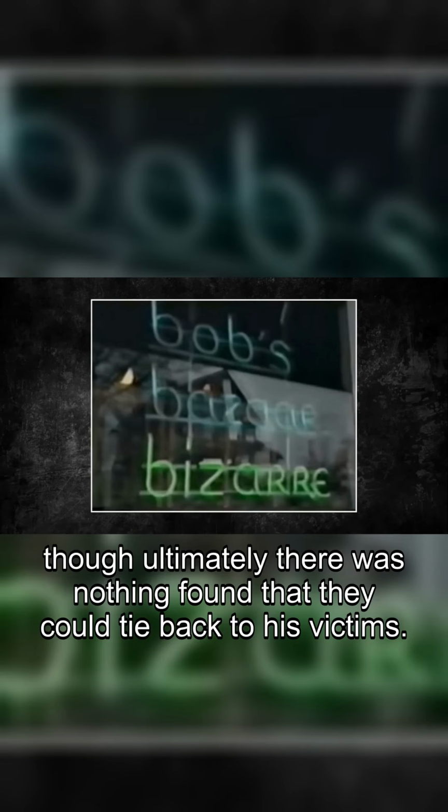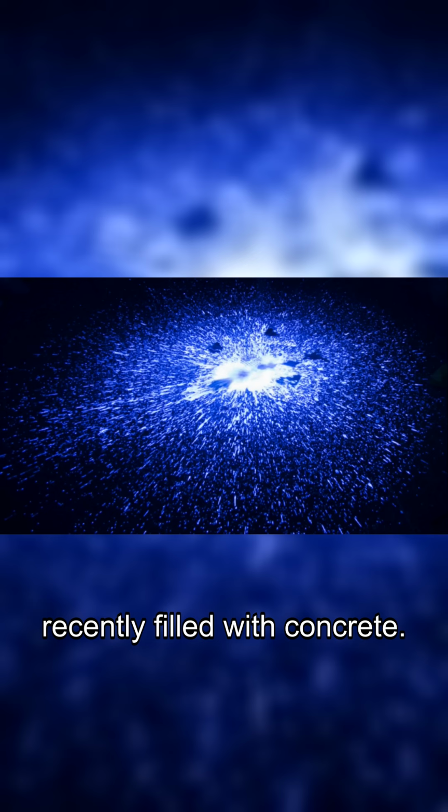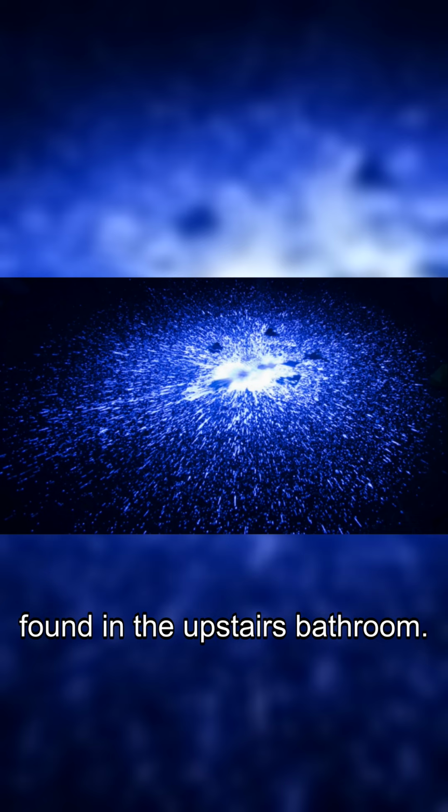Though ultimately there was nothing found that they could tie back to his victims. In the basement of the house, the investigators discovered an area that looked to have been recently filled with concrete. Luminol spray revealed an extensive amount of blood in the room, with even more being found in the upstairs bathroom.